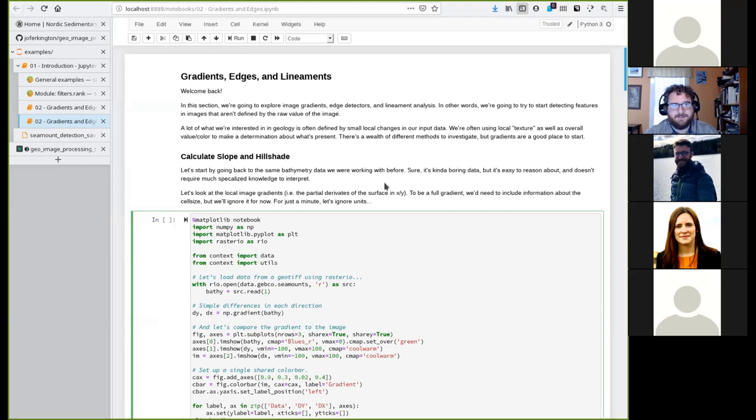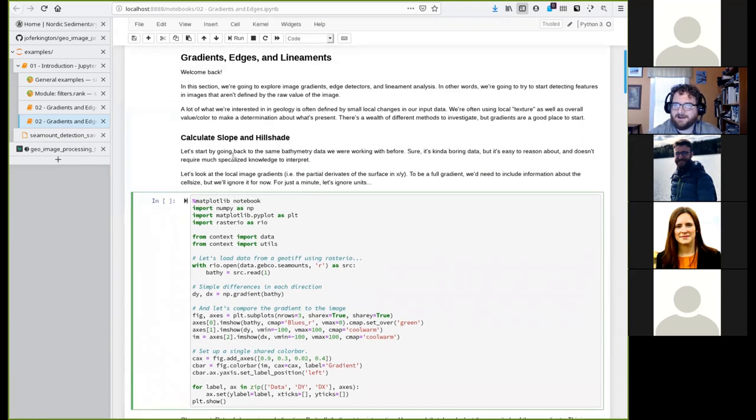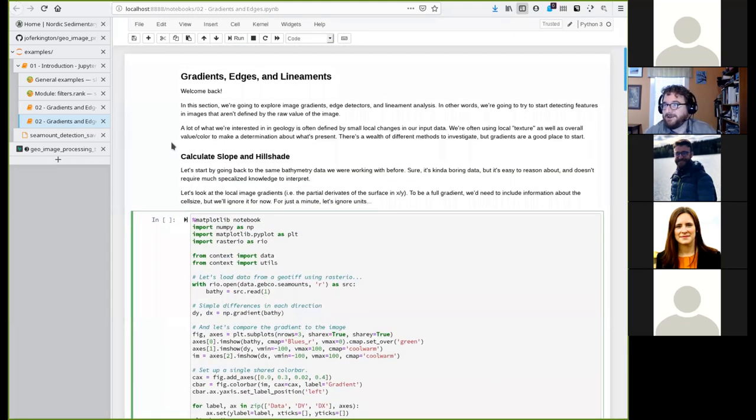It's an interesting exercise for topographic data, but the exact same sorts of things will apply when we get to aerial photographs. All right, so I just want to mention, once again, this is some setup. So let's go ahead and talk a little bit about our bathymetry, and then let's look at a local gradient. So what we're going to have here is a rate of change, and a rate of change in each direction on our bathymetry. Bathymetry is an easy thing to think about that, right?